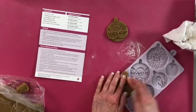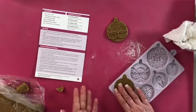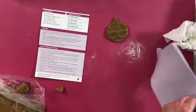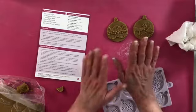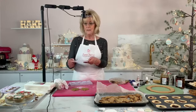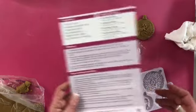Oh, good. Okay. So you just use the mould exactly the way you would with sugar paste. Dust with corn flour, press the dough in, and then just pull the mould back and take out. And there you go. There's the Stag bauble. It's the same with all of these. They go onto a baking tray with parchment into the oven. All the details are on here for your temperatures, your 180 degrees. And they will take different lengths of time depending on the size of the cookie.